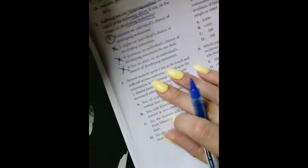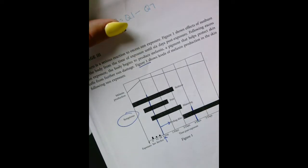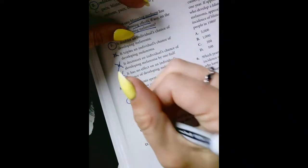Okay, number 3. Several students spent the day at the beach and suffered serious sunburns. According to the information in the passage and figure 1, should these students expect to be fully recovered within 4 days? So, based on the passage and figure 1, I am heading over to figure 1. I'm going to go to 4 days. So it looks like I'll still be peeling. Great, so that means I'll have a symptom. I'll be done with my blistering, done with my redness.